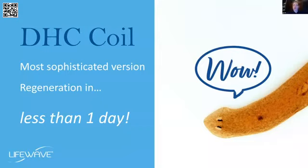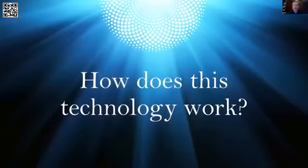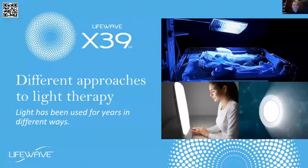But this technology is very expensive, and so we want to be able to offer an affordable way for people to activate stem cells. So how do we do that? And how would this technology work? I'll take a glass of water.